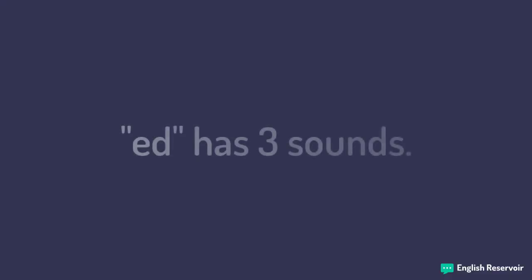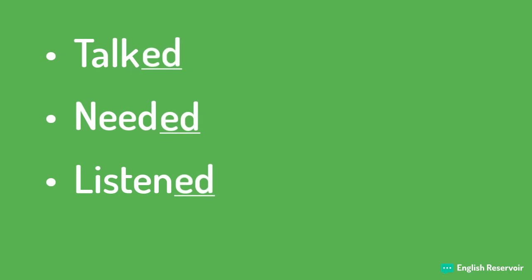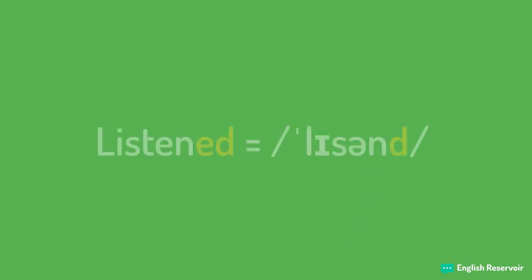Did you know there are 3 ways to pronounce the ed ending, which is the past ending of regular verbs? For example, the infinitives talk, need, and listen all have different sounds for their past ending, ed. For example, talked, needed, listened. In this lesson, we will learn the rules regarding the 3 different sounds for the ed suffix or ending, so you will know which ending you need to use.